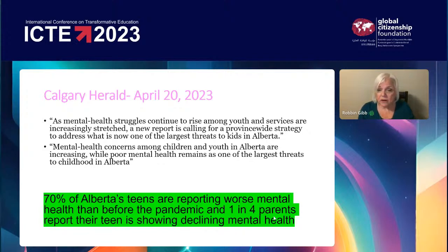One of the reasons we decided we wanted to address adolescents and making sure that they had resiliency and building some good executive function skills there is there was an article printed in the Calgary Herald. Calgary is a city just a little bit north of Lethbridge in Alberta, just this spring, and it talked about some of the issues that our adolescents are facing here locally, and I think more broadly across the world. So as mental health struggles continue to rise among youth and services are increasingly stretched, a new report is calling for a province-wide strategy to address what is now one of the largest threats to kids in Alberta.